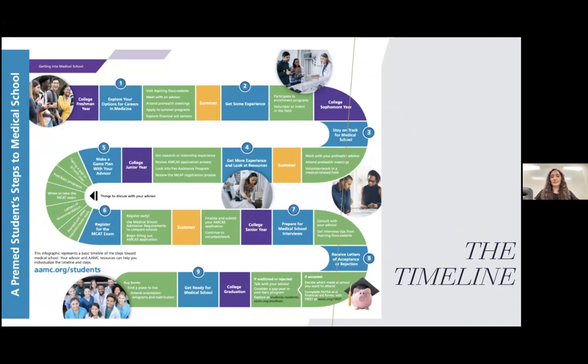So this is a great infographic from the AAMC that gives you a brief overview of some things that you can be doing throughout your undergraduate career to help make you be the best applicant that you can be. Tonight, we're really going to focus on 6 through 9, which is getting registered for the MCAT, and then what the interview process, the application process looks like for medical school.